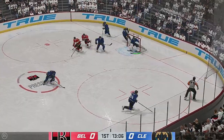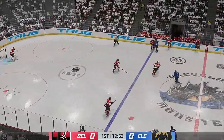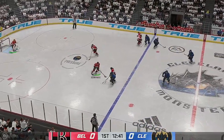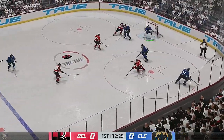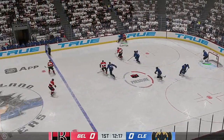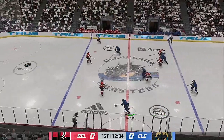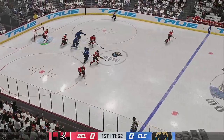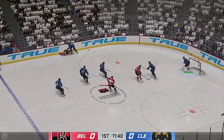Battle along the boards. And that battle along the wall comes to an end. Here they come on the attack down the right side. Belleville's got control of it now from their own end. Here's a short pass to Slovier. And that caroms off a body in the lane. Belleville's got the puck along the boards. Along the wing up the neutral zone. Pass in front. Picked off in front. Moving into the attacking zone.